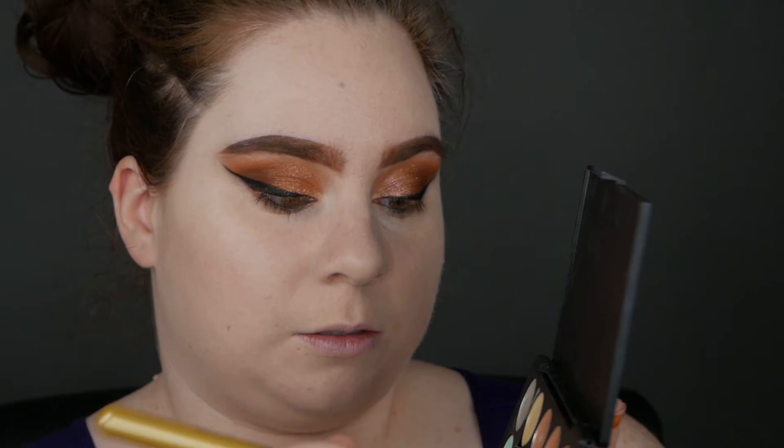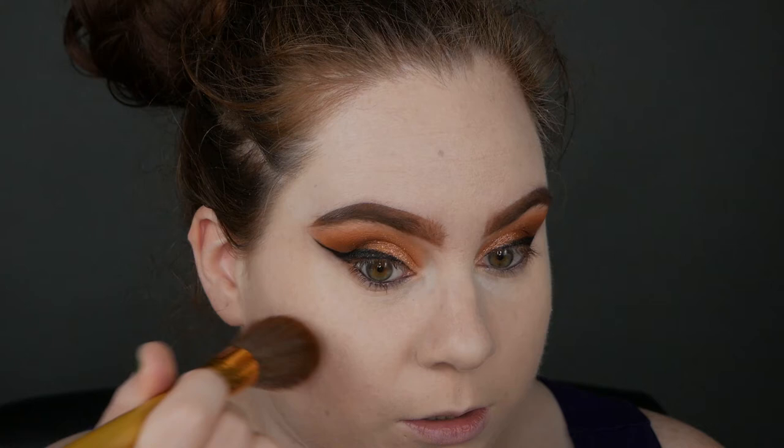Okay, so I have my base on. I want to start out with a more bronzy shade first. So I'm taking my Coastal Scents Eclipse palette. I don't know if this brush will work with a cream bronzer, but I'm going to dip it into one of these shades and try it out anyways. I'm going to make sure I'm picking it up on the brush, but not picking up too much. I think this might be more for powder because I don't see anything come off.